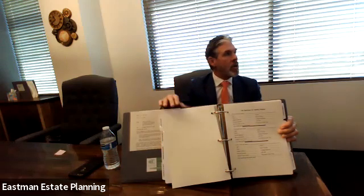3-hole punch it, stick it in here behind the life insurance tab. All we want Johnny or Susie, your kids, to have to find is this binder. They shouldn't be doing a scavenger hunt around the house trying to figure out, well, where's the deed to the house? Where's the life insurance policy? Where's this? It should all be in this binder, or the binder should tell us where to find those things, which is our next tab, location list tab.